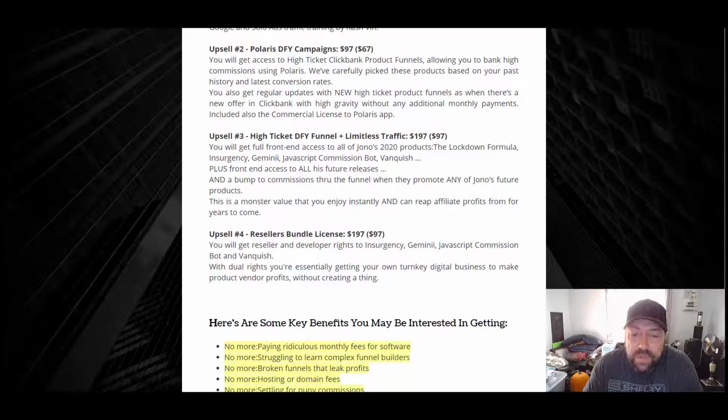You get to get the reseller's bundle license. It's $197. There is a downsell of $97, so you'll get reseller rights and developer rights to Insurgency, Gemini, JavaScript Commission Bot, and Vanquish. With the dual rights, you're essentially getting your own turnkey digital business to make product vendor profits without creating a thing.